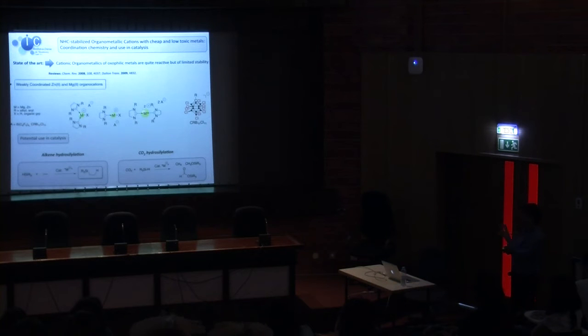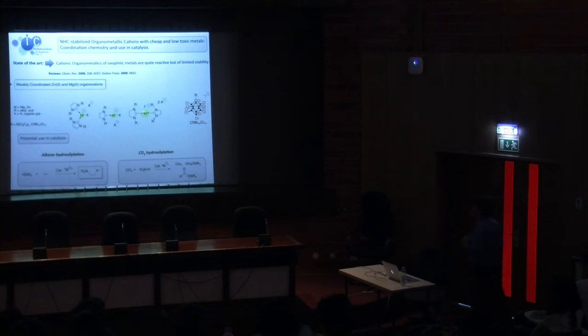And specifically, two catalyses are of interest to us, mainly for industrial application. First of all, it's an old reaction, alkene hydroamination, sorry, alkene hydroxylation reaction. This is an old reaction, but yet it's still of industrial interest. Why is that? Well, the current industrial process for alkene hydroxylation uses platinum. There's no better catalyst as of today than platinum. So if we can find a cheap metal source, such as zinc and magnesium, to replace the platinum, that would be of value.